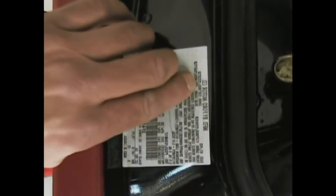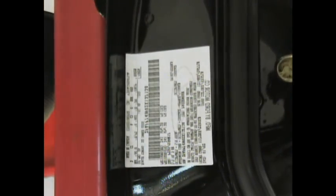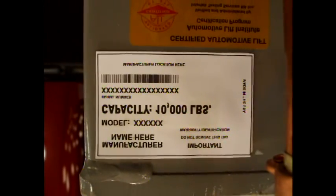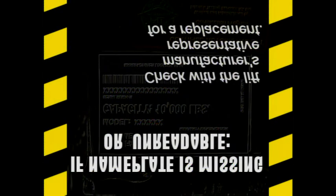Never overload your lift. Check the weight of the vehicle and the lift manufacturer's rated load capacity displayed on the nameplate attached to the lift. If the nameplate is missing or the information is not readable due to wear, check with the lift manufacturer's service representative for a replacement.